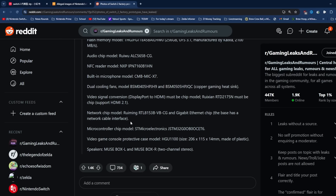The microcontroller chip, this does a lot of the fine-tuned controls of handling your networking or handling your power delivery and all this stuff. I'm not really sure which microcontroller this is. But it's the RTL8153B-VB-CG. Oh, sorry, no, it's the JSTM. Sorry, I was looking at the wrong part. The JSTM 32G0OB0OCET6. You guys see it on screen.